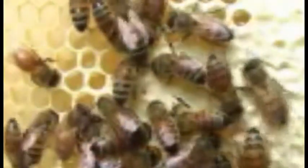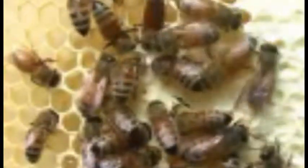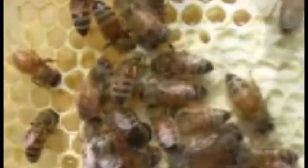There they are. You notice on the right side there's the capped comb, that honey's ready. I keep honeybees, as do many people around the world. And we know that the Egyptians and ancient Greeks also kept bees. Honey has been part of the human diet for thousands of years.